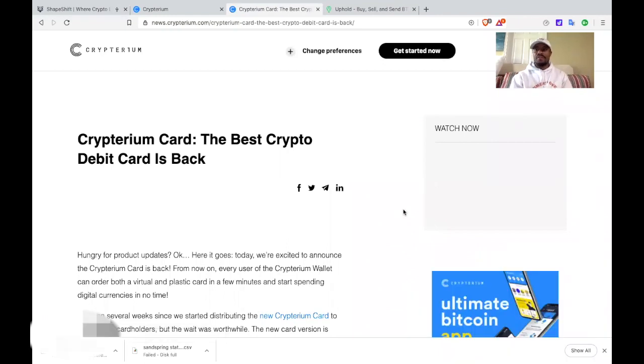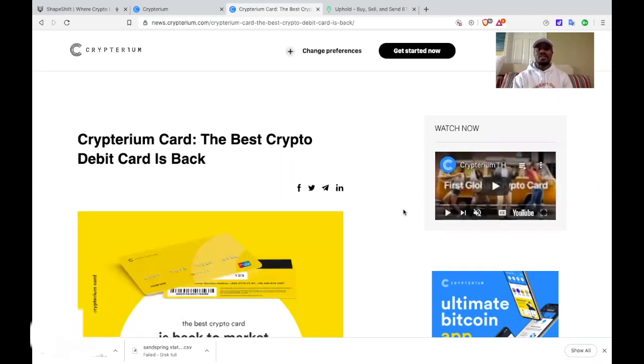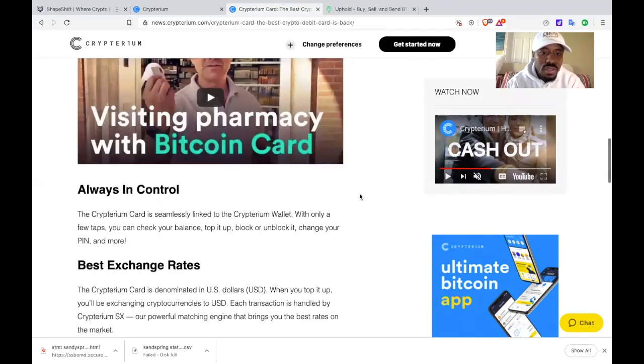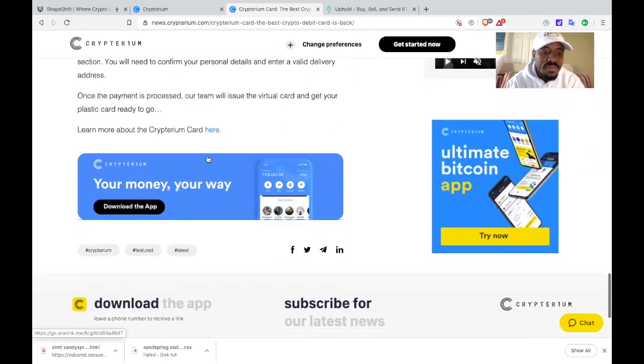Once I get there, it'll give you information on what I think is one of the best crypto debit cards here. They didn't lie when they said the best crypto debit card is back. It's true, because they are really good and they do a really good job. So we're going to scroll through. There's information on this. You can read all about it on your own time.